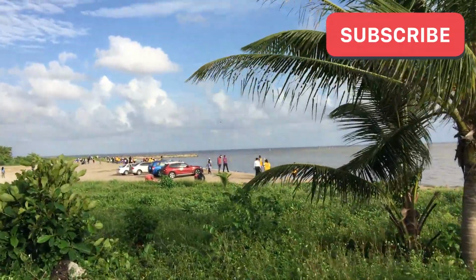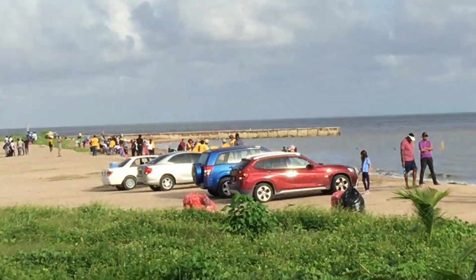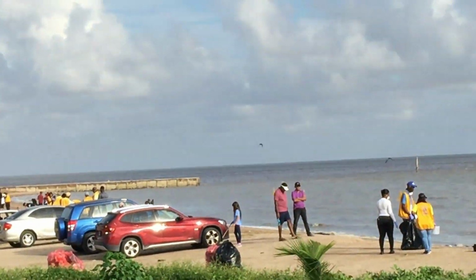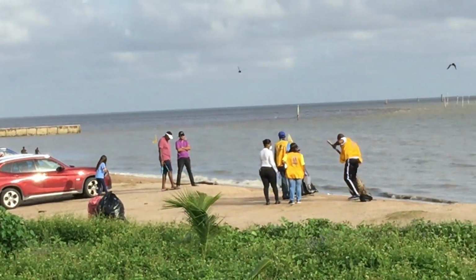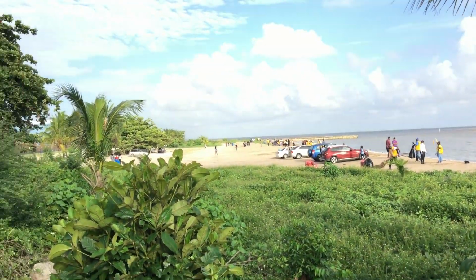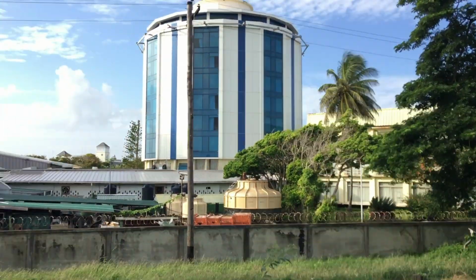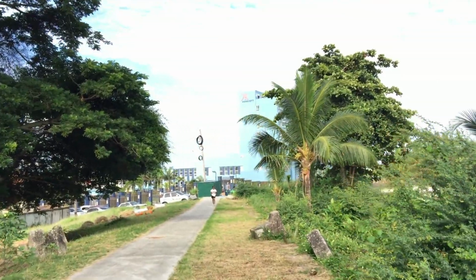So here we're at the stretch of beach opposite the Marriott Hotel. You can see the beach cleanup continues here. Hundreds of volunteers. There you have the Pegasus Hotel and the Marriott Hotel.